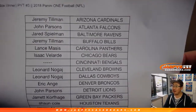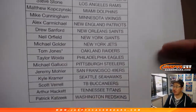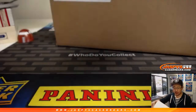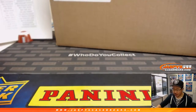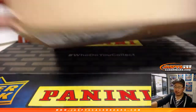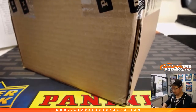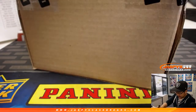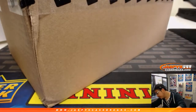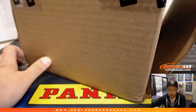On the 8th, Pick Your Team 3, TJ with Last Spot Mojo, Raiders. It's a 10-box inner case break from a fresh case. Odd numbers are generally the first part of the fresh case. Even numbers are usually the second half of a case or of a break or whatever. Not all the time, but generally.